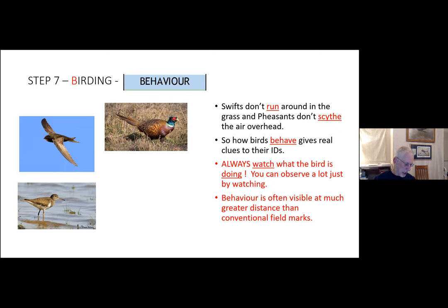And it's a bit distant, but you can get it in your bins, but it then starts to move and it bobs its tail frequently. And it then says, all right, well, I need to move further up. And it takes off and it flies with bursts of shallow, stiff wing beats low over the water. All of those things, the size, the stiff, shallow wing beats, the bobbing of the tail, point towards common sandpiper, which indeed I'm sure a lot of you will have been able to identify from this shot.